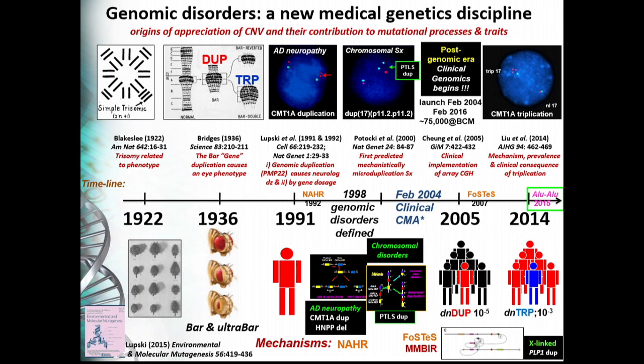1920s, it was shown that trisomy can lead to a difference in phenotype in plants. And in the 1930s, Dr. Calvin Bridges published an elegant paper in Science describing an eye phenotype in Drosophila, where some flies have thinner eyes than other flies, and they called it bar eye. It was shown that this bar phenotype was due to duplication of a chromosomal segment, using a salivary gland chromosome from Drosophila.